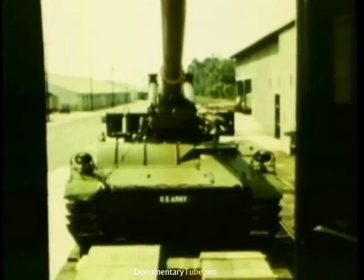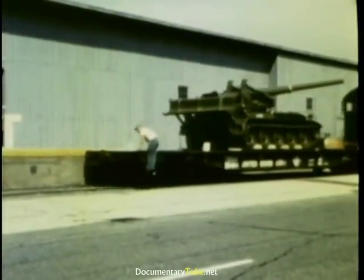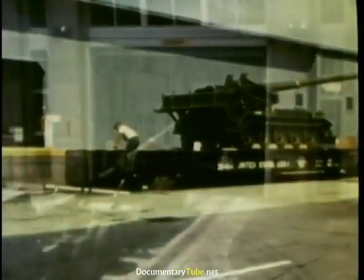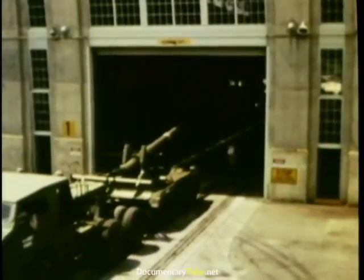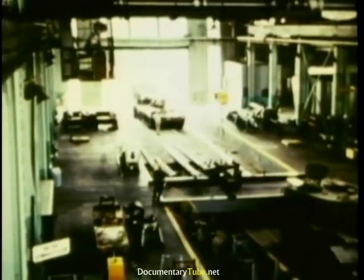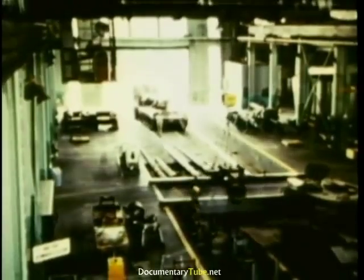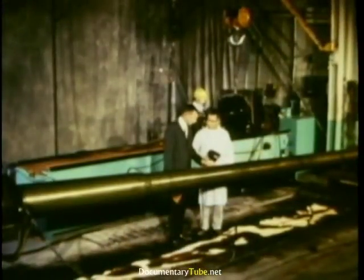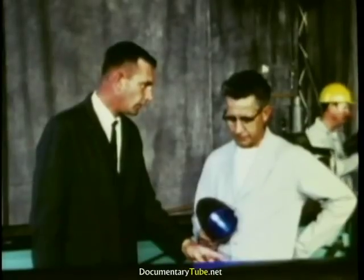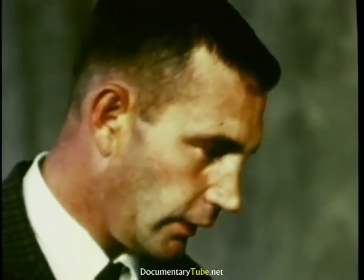Weapons of all kinds, from the smallest to the largest, come to ABERDEEN for evaluation. This is the 175mm self-propelled gun, one of the largest caliber pieces in combat use today. Upon arrival, it is given a complete inspection for soundness and dimensions. As with the tank, the engineer collects information about the weapon's condition before the testing begins, giving him a basis of comparison for later results.